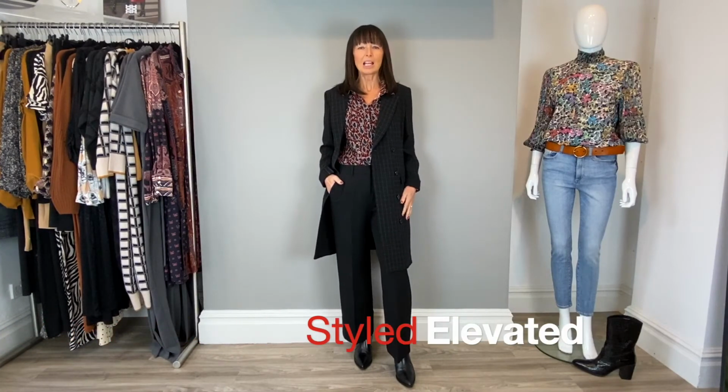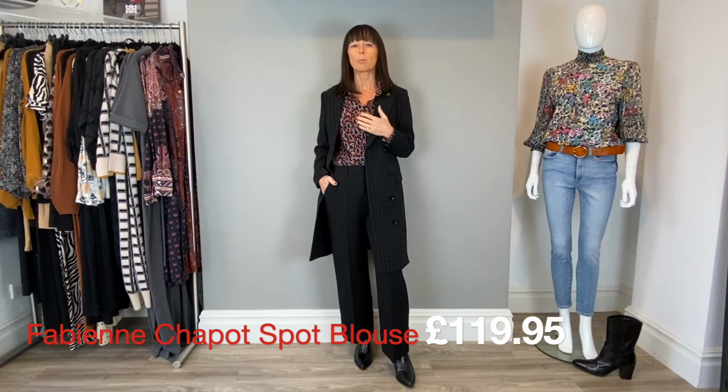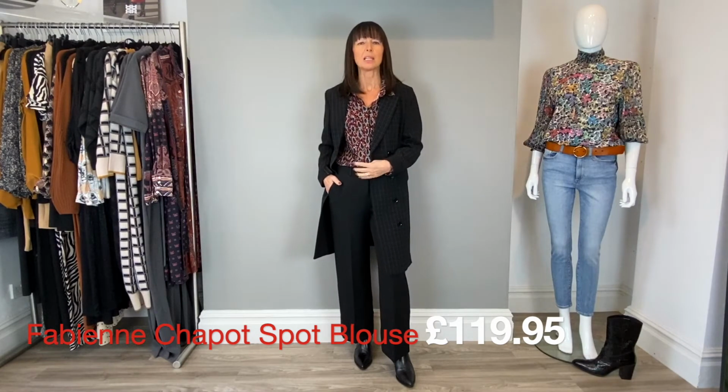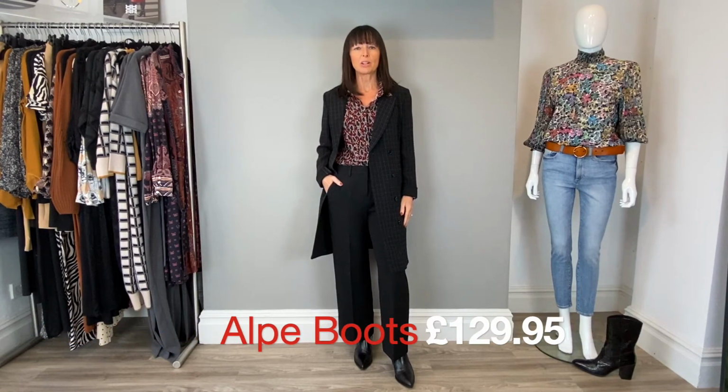And now I just want to pop it on in a little bit more of a grown-up way. It's quite nice as well to clash prints, so although it's got a lovely check running through the coat, I've teamed it with, I think the Fabienne Chapeau call it spot print, but it looks a bit more kind of lefty to me. But this works really well, and I've teamed it with a Be Young wide-legged cuff trouser, which I think they're $49.95, really good price. And also the Alpe leather boots at $129.95.